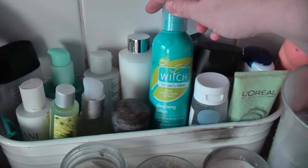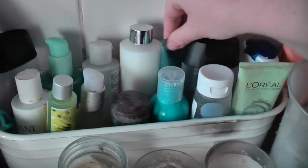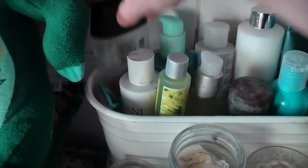And then in here, like I said, I've just got MAC cleanser oil, I've got Witch cleanser lotion, I've got an Elemis bath and shower milk. I use these which fill up that. That is the Orange and Satsuma shower gel from Superdrug. I've got 2 of them. Yeah, so there you go.